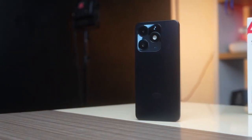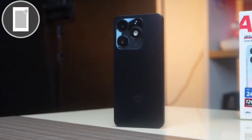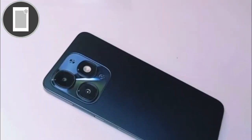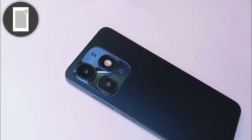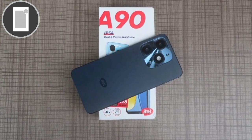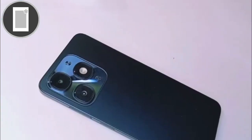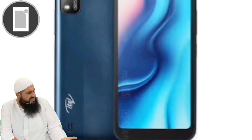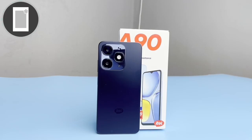Design is quite confusing. One is that it's meant to look like the iPhone, but it doesn't, and two is that it's nothing new. I don't know why Itel just can't be original for once, but if we talk about how good design is for the price, I'd say it's almost excellent. The A90 has a plastic rear and frame, but it doesn't look like how previous Itel phones look. Like, what on earth is this? But things have changed for the better.